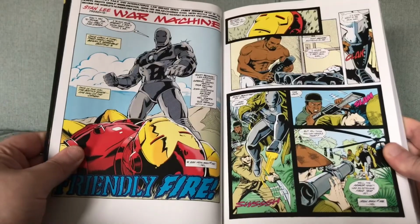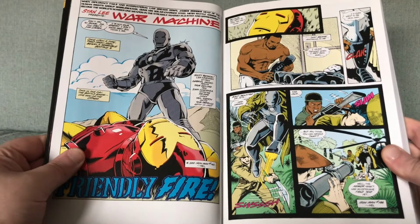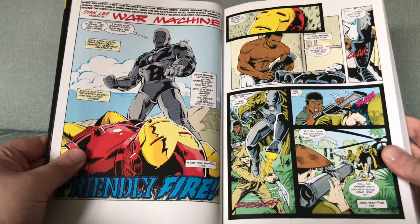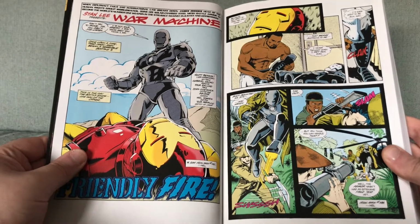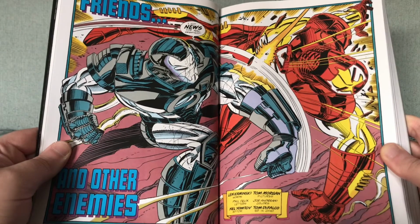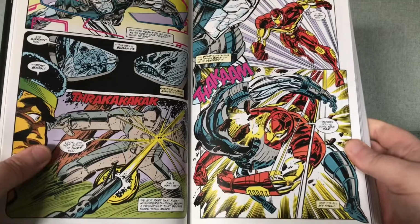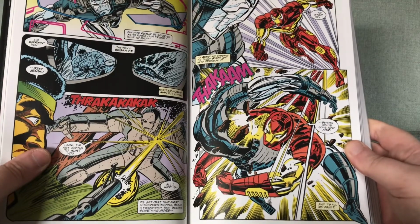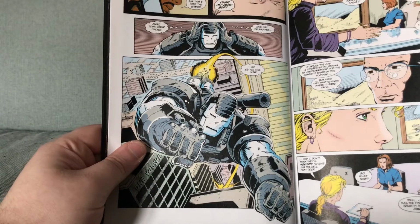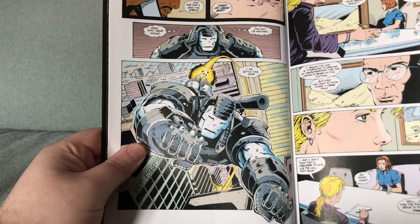It is a crossover between Iron Man, War Machine, Force Works, and Marvel Comics Presents. This is a run on Iron Man that nobody really remembers or talks about. It has a cool armour, the modular armour. It also revamped Rhodey Rhodes as War Machine.